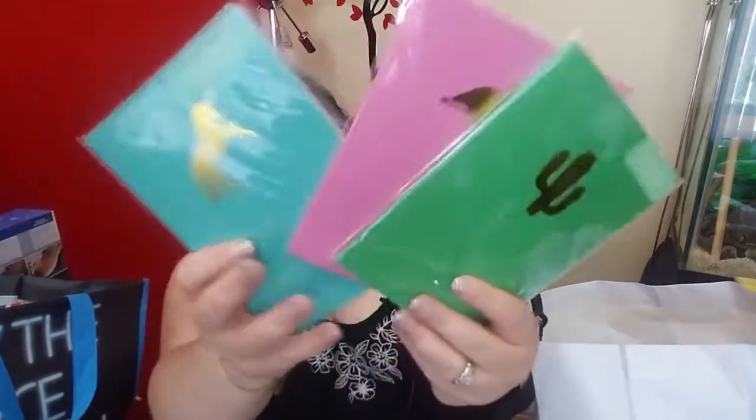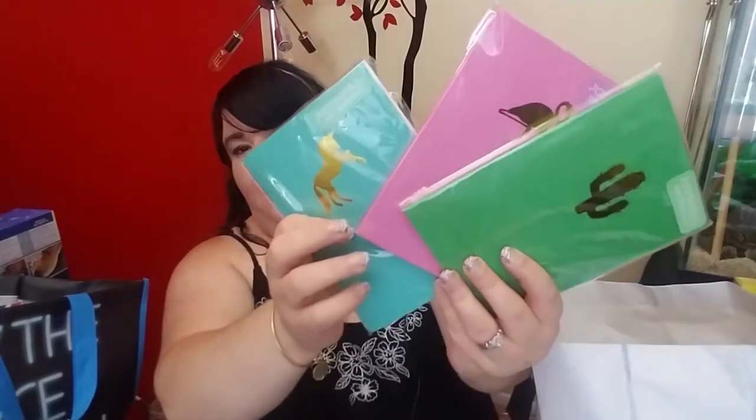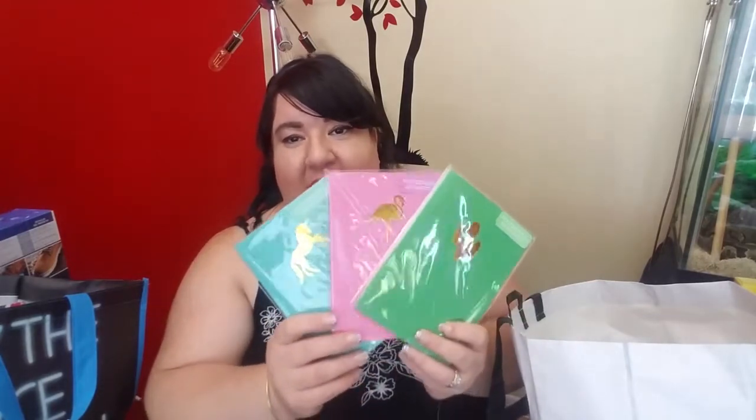Some notebooks that I had to have, of course. These are journals, and look how pretty those are. So we have the cactus again, the flamingo, and the unicorn, Dollar Tree. And actually, it isn't just Dollar Tree. If you go to any stores, whether it's Walmart, Meijer, Target, and you look at the stationery or home decor, these are the it things to have this year. And it's fine with me because I love them. They're cute. So had to get one of each of those.